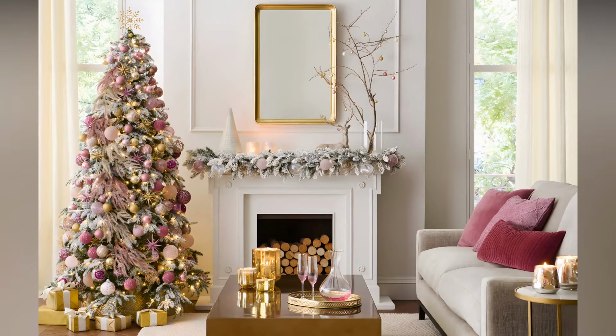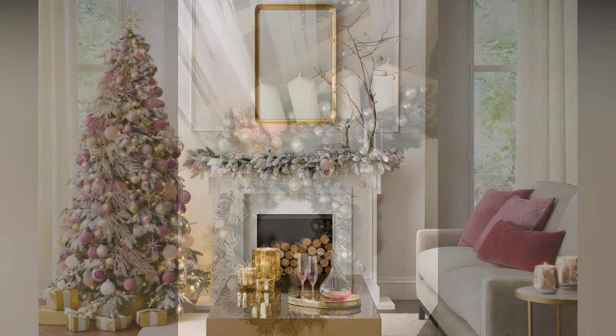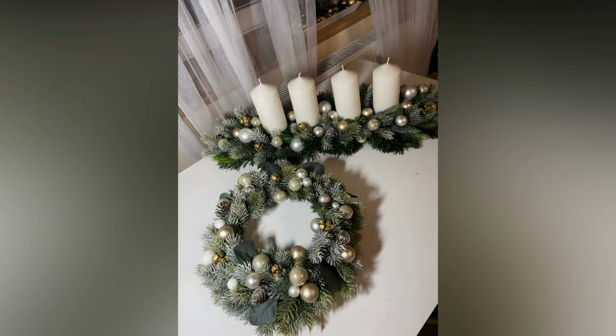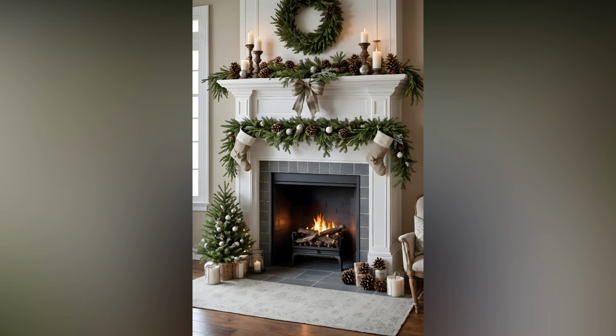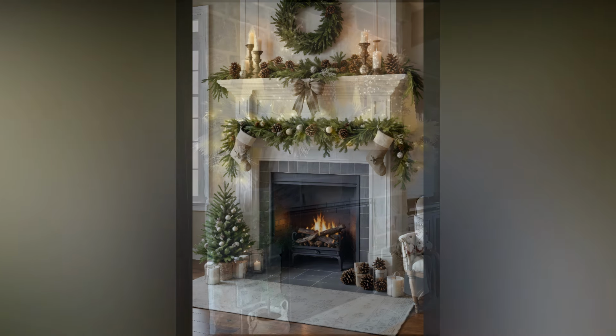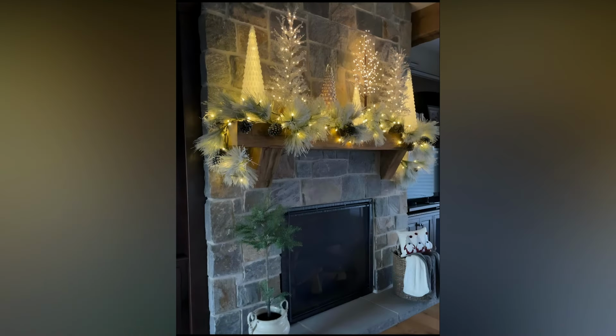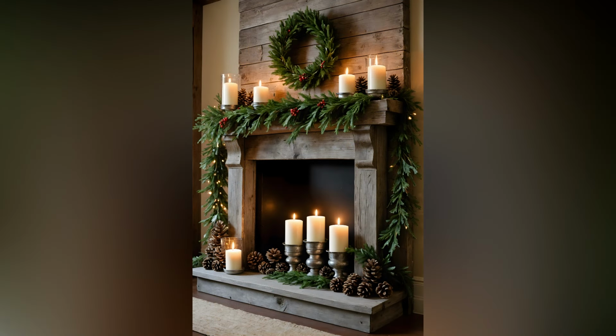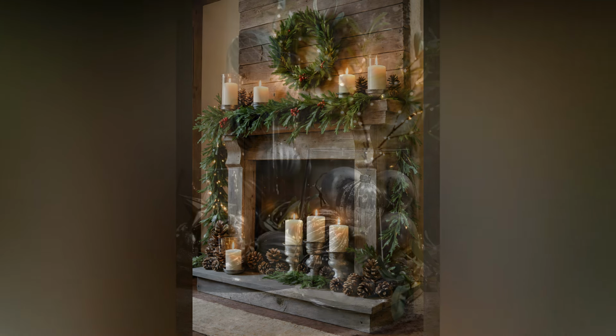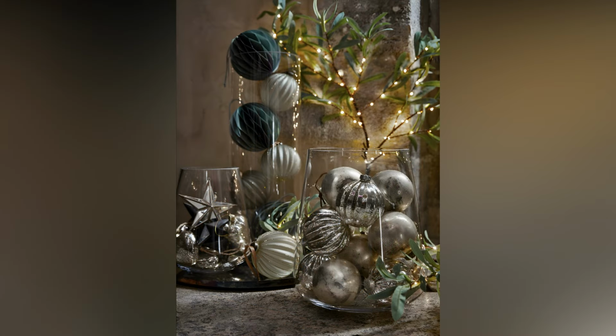Moving on to the mantel, which is often the focal point of holiday decorating. Garland is a must, and you can go classic with fresh greenery or opt for something more modern like a garland made of felt balls or paper. Adding fairy lights to the garland gives it a magical glow. Stockings are a mantel staple, but this year, try mixing them up with different patterns and textures to add some visual interest. Think chunky knit stockings, velvet, or even sequin ones for a bit of sparkle.